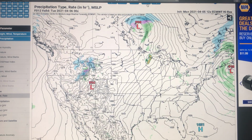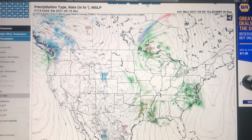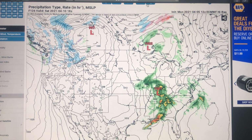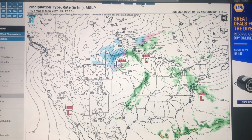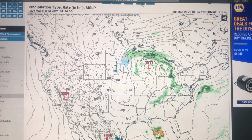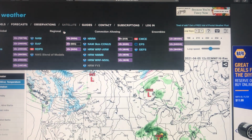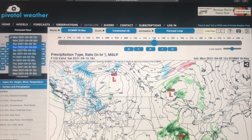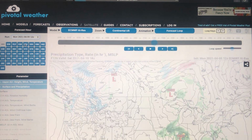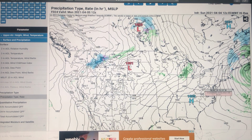Here's what the European model is showing, and let's move this out to around next Monday. This is getting towards this weekend and into the early part of next week. The model has definitely backed off a ton at this point, especially with showing that potential system. Now, if we change this run to, let's say, 12Z yesterday, why not? Just to give the same time as what I showed you with the GFS model.